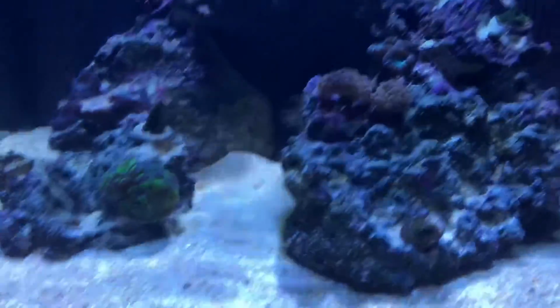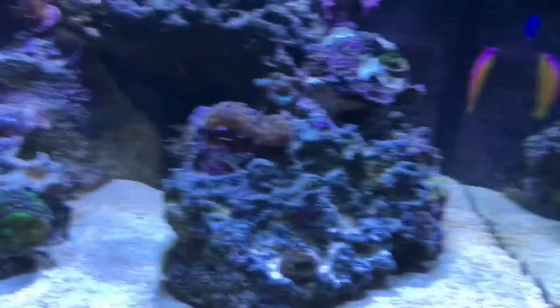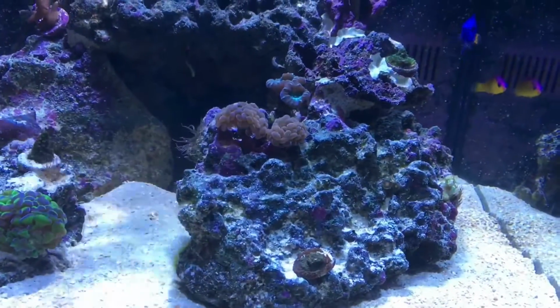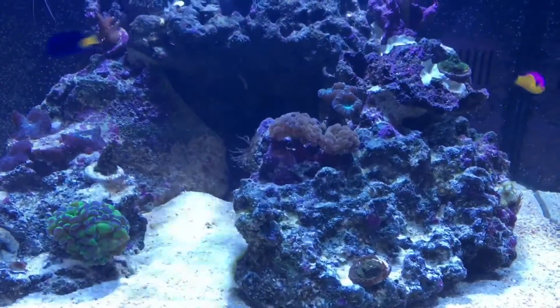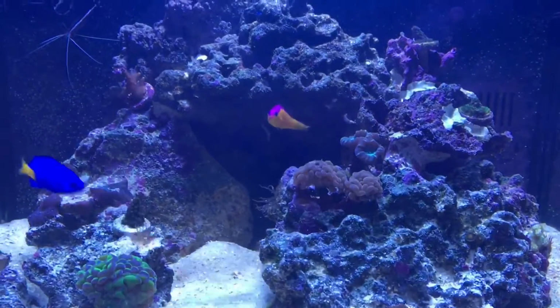Another reason why the sand bed's doing so well is because of that blue stripe who just darted away. He actually sort of eats the sand and cleans it and then spits it back out. He's very, very handy.